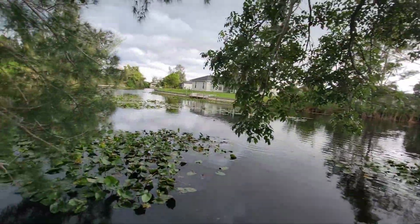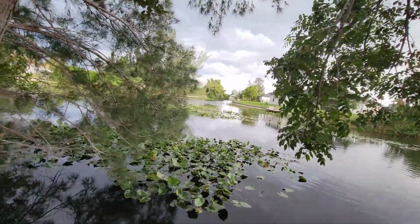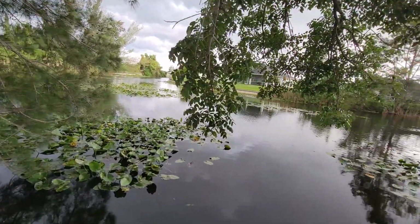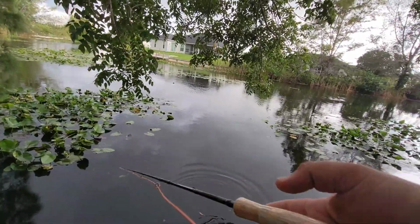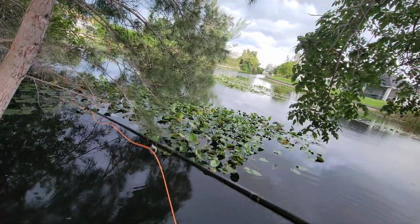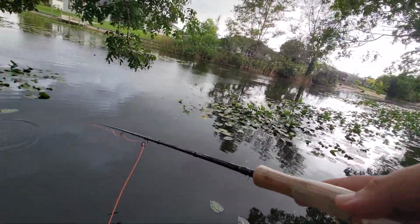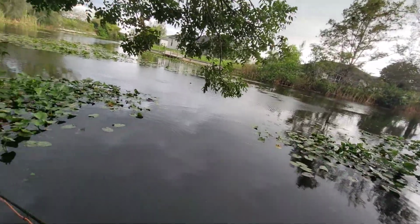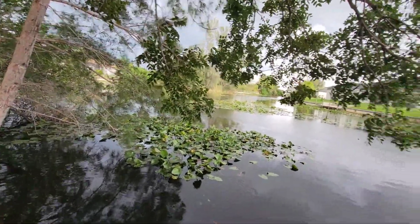All right, y'all. We are at kind of a, I don't want to say a private spot, but we are at kind of a more interesting spot to fly fish. There is a lot of cover here. We just caught a bass, just kind of goofing around. But there is a storm coming. The temperature has dropped a lot. It is getting very dark very fast. So we're just doing some goofing around in the meantime.